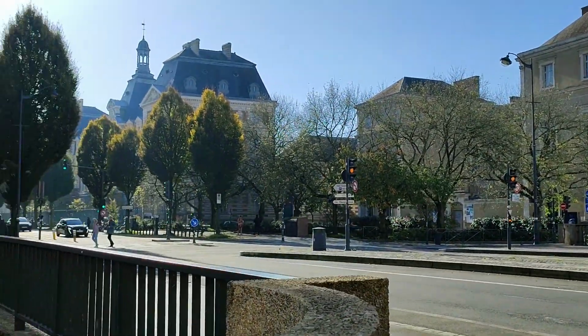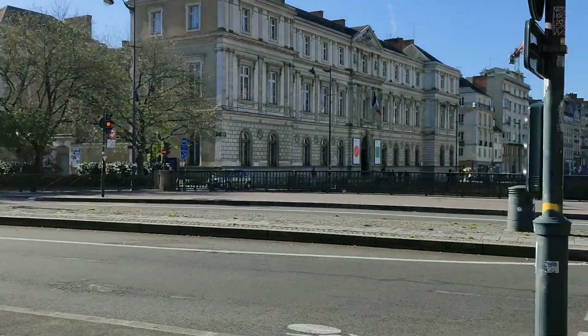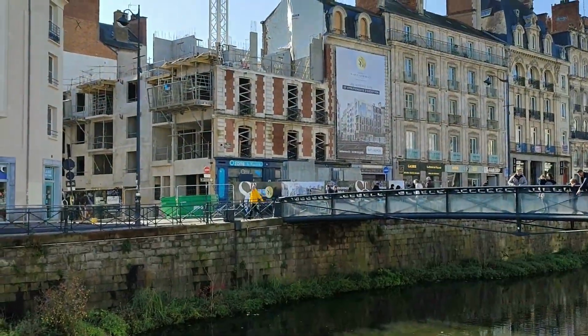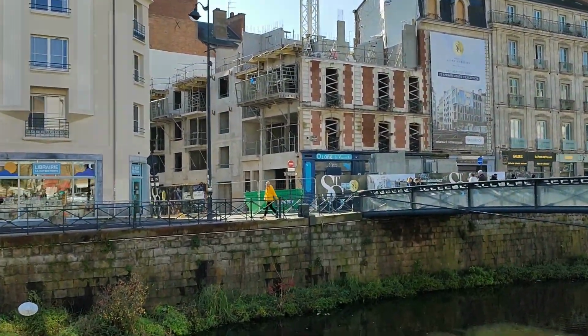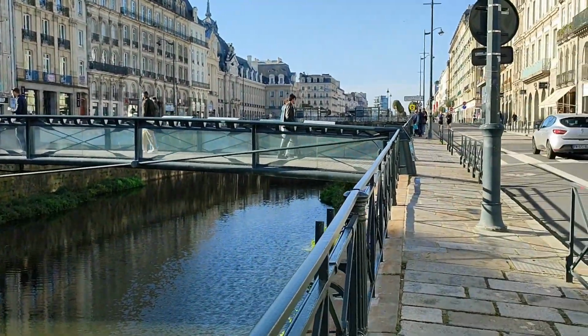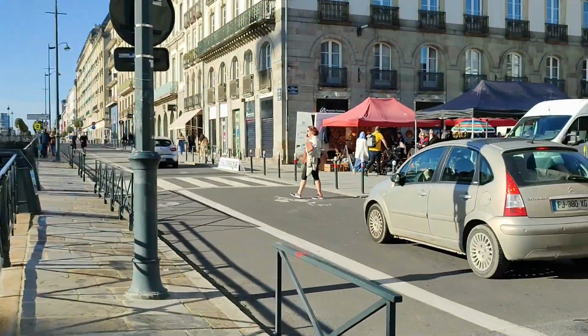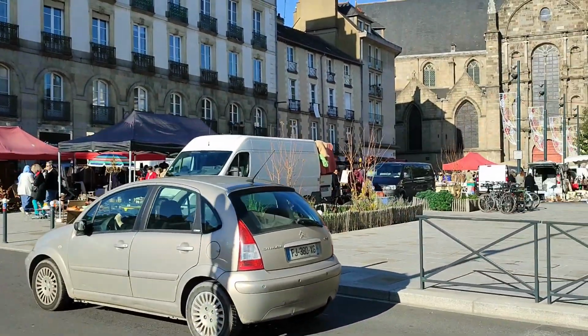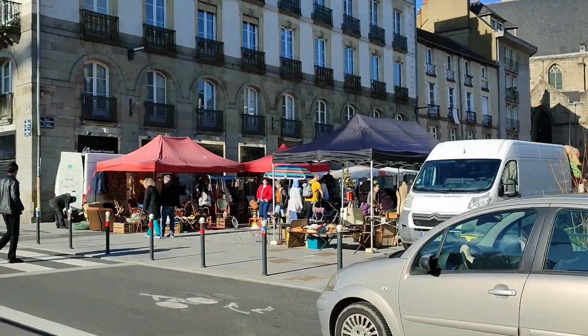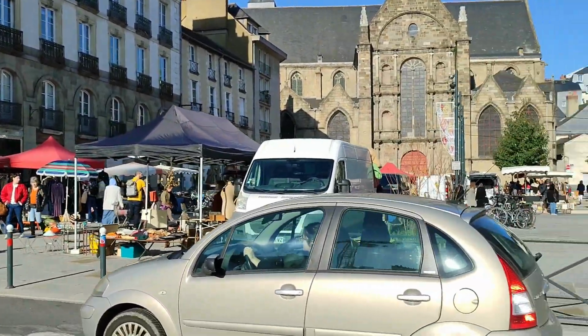And en route we spotted a little flea market, antique fair, whatever you want to call it really. So once we parked up, we decided to go and find it. Took a little while for us to remember exactly where it was, but there it is. So it was a nice little addition to our day.